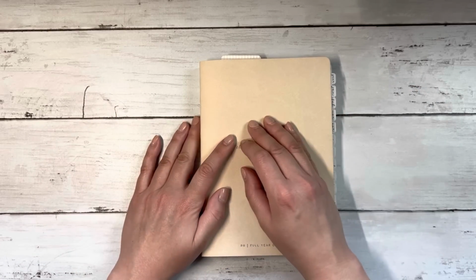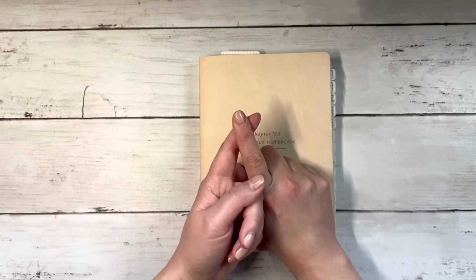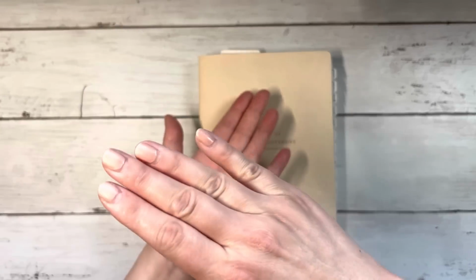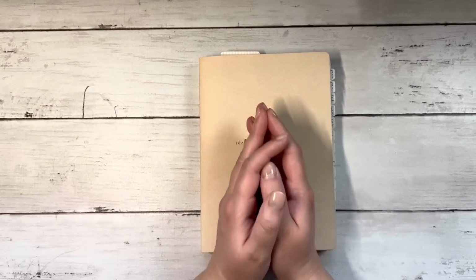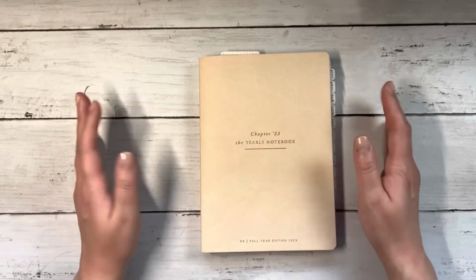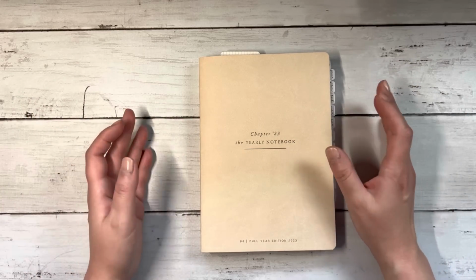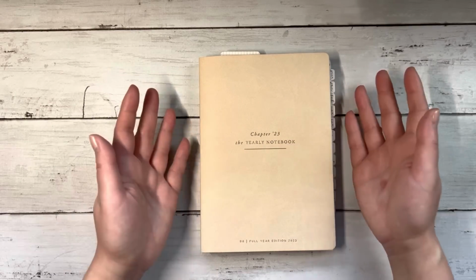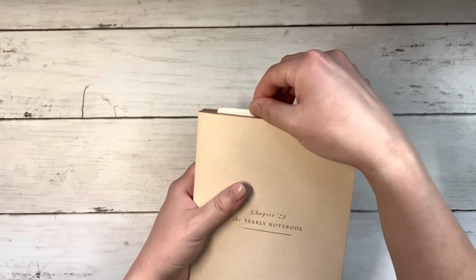So I know this about myself, and that is why I didn't try the Sterling Ink Common Planner, because you're flipping from the week sections to the back. That's why I've never tried the Hobonichi Weeks as a bullet journal, even though I've always wanted to. I know that flipping back and forth for me just won't work. And tons of people do it successfully and it's amazing and I'm jealous, but it's not for me and I know that already. So this planner is set up differently.